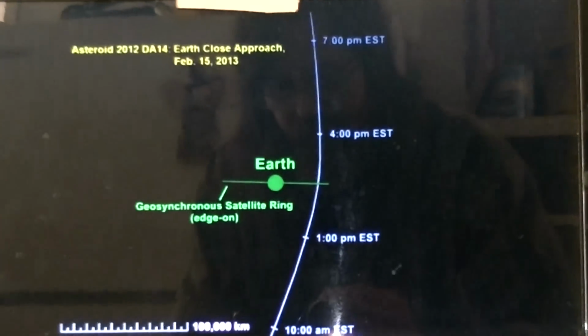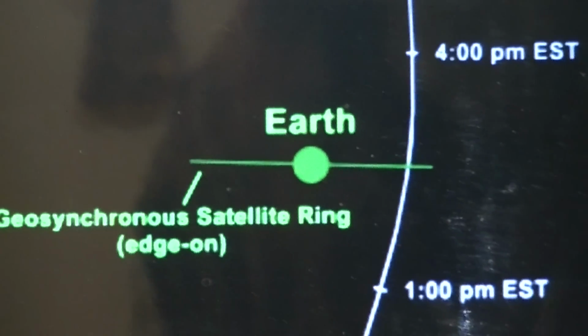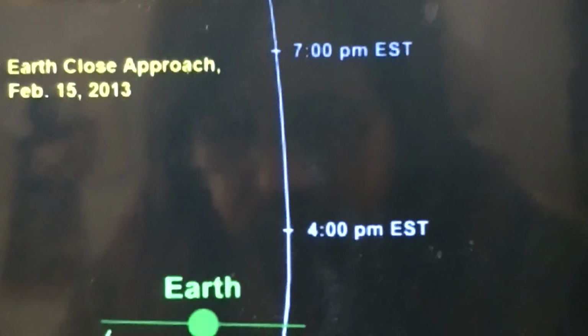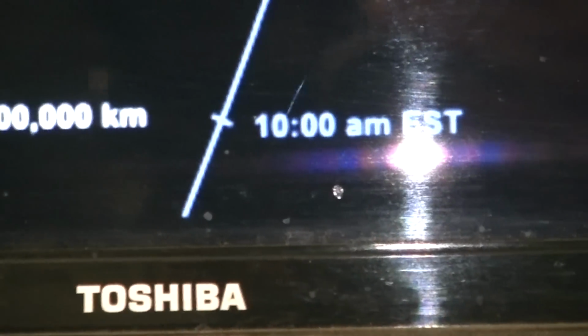We have a diagram that can show folks where it's coming from. This is a diagram that Paul made himself. Yes, so on this diagram, you see the Earth as the green circle, and there's a line going through it, which is the geosynchronous satellite ring. That is the ring of satellites that encircles the Earth, and we're looking at it edge on, which is essentially the equator. The asteroid now is passing from the bottom to the top, and there are little time tags indicating at what time it is at what point, and we're getting very close to the actual closest approach. So it is just below that satellite ring, and very soon it will pass within the ring, which is essentially the time of closest approach.